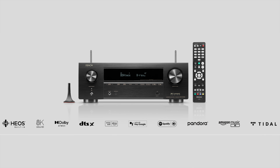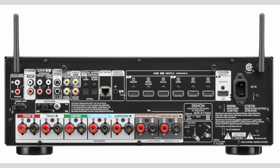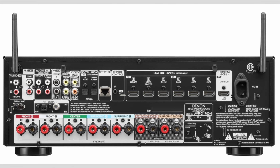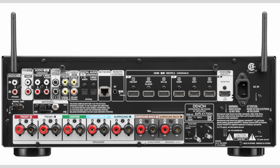It even has voice control from Siri, Alexa, and Google Assistant. With 6 HDMI connections on the rear, you should be well covered there too. You'll even be able to get into Dolby Atmos by assigning the rear surround pair of amp channels to a pair of Atmos speakers. You can use Wi-Fi or a hardwired connection to bring it online, which opens up app control plus music streaming through Denon HEOS technology, which gives you access to almost all of the major music services.